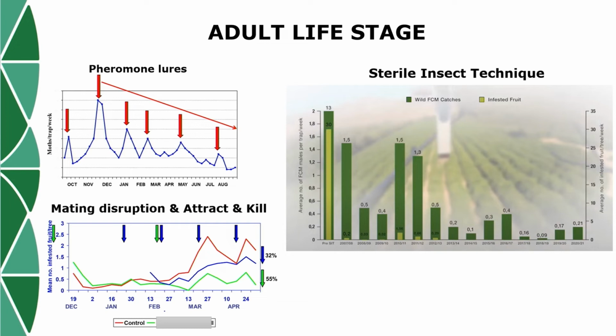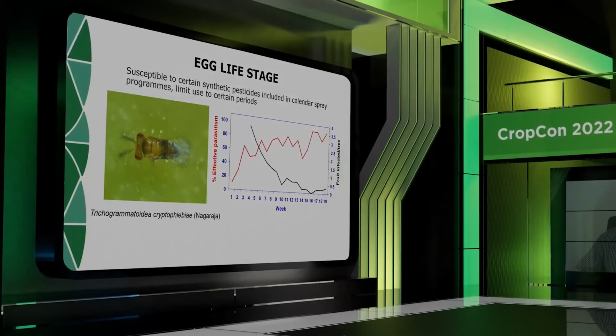And what you can see is that after almost 11 years of implementing the SIT program, we have pretty much made infestation negligible at an area level. Yes, there will still be individual orchards within this overall area that may still have infestation. What you can see there is a significant reduction in the incidence of infestation within an area.